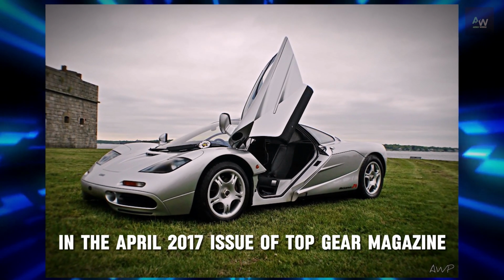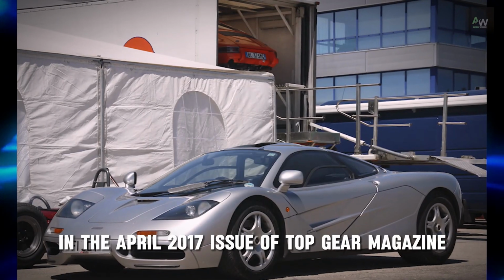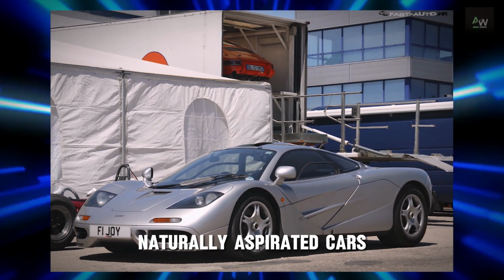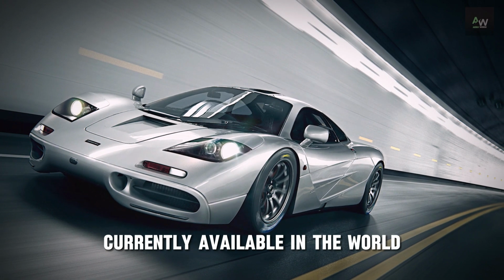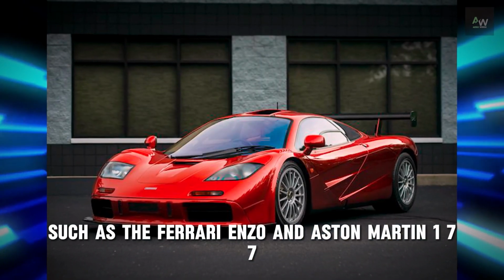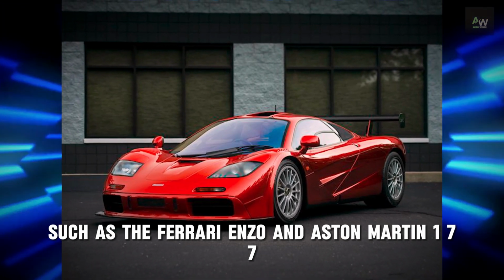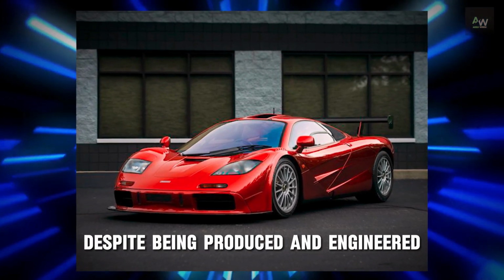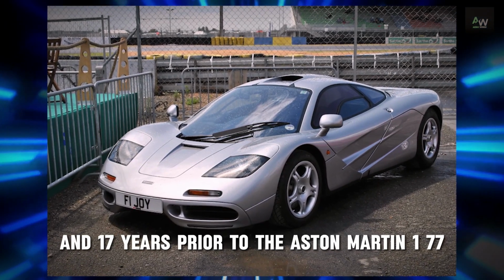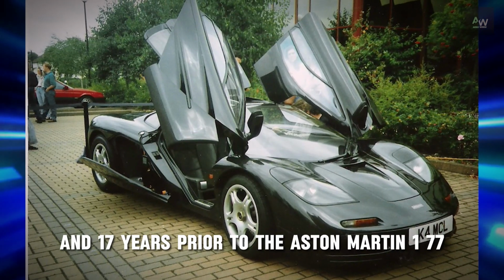In the April 2017 issue of Top Gear magazine, the McLaren F1 was listed as one of the fastest naturally aspirated cars currently available in the world, and in the same league as more modern vehicles such as the Ferrari Enzo and Aston Martin One-77, despite being produced and engineered 10 years prior to the Ferrari Enzo and 17 years prior to the Aston Martin One-77.